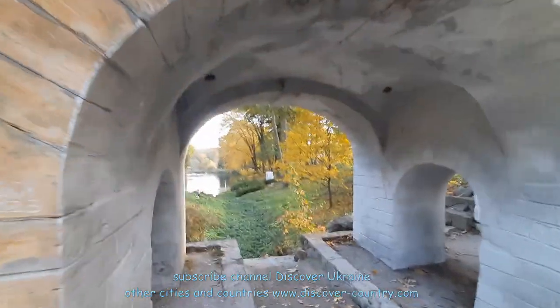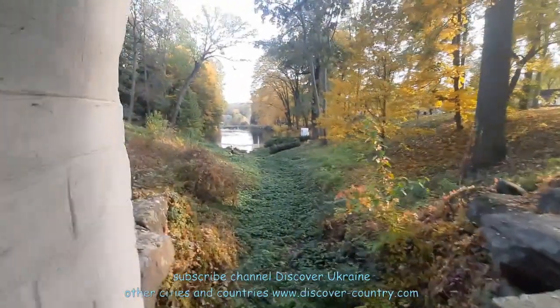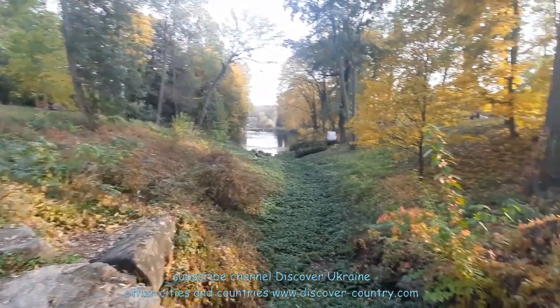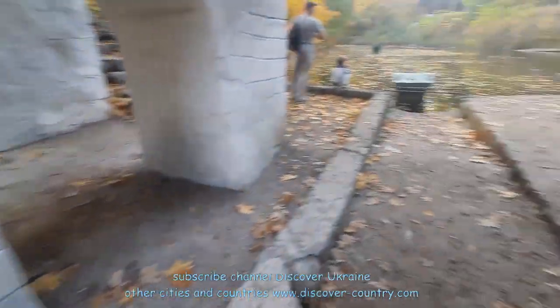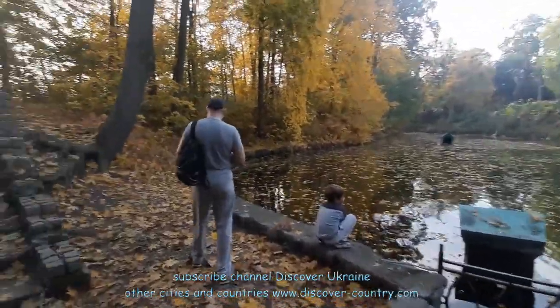And further we see the lower pond near the Ros River. When there is a lot of rain and the middle pond is overflowed, through this channel, we can say, the water goes to the lower pond.